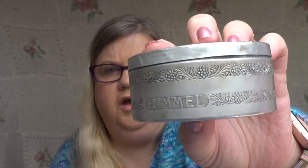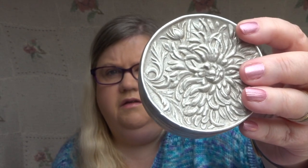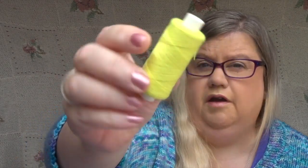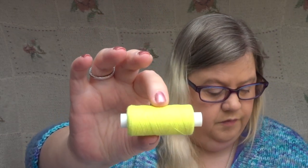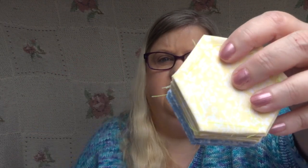This is a very ancient pin cushion. I inherited this. It's got loads of pins in it. It's really pretty. It's Rimmel, so I think it must have been a powder holder many years ago for loose face powder. But the lady who I inherited it from had put pins in it. So I've popped that in here. I've got some fluorescent yellow yarn so that I can see it on all of the, even on the yellow one it shows up, you see.